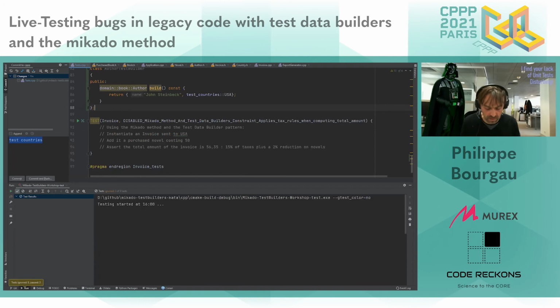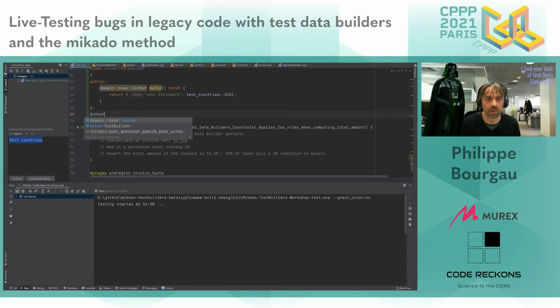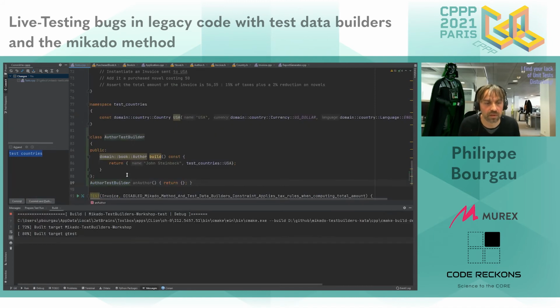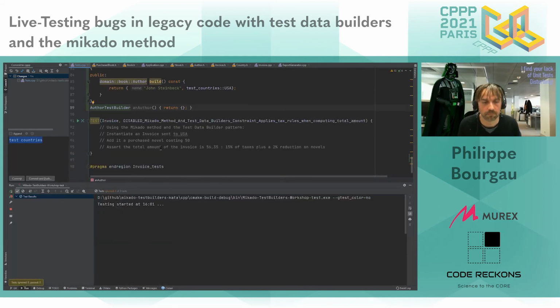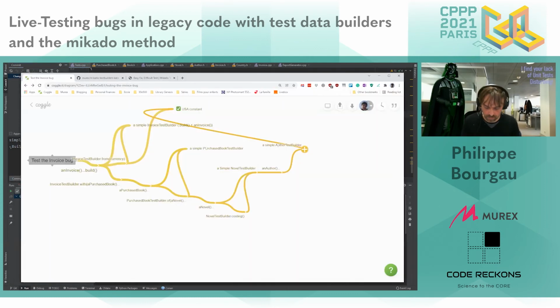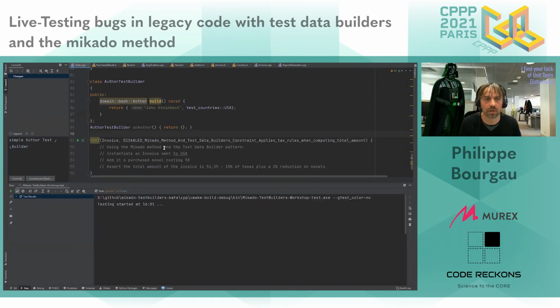Okay, and so let's add the unauthor method to the author test builder. So this is really a simple syntactic sugar method. I'm just checking that it's building, running, everything. So now I can commit, and now we've got a simple author test builder. And that's it, which means that this step is done. This step is done too, which means that we can now move to this one. And I'll try that.